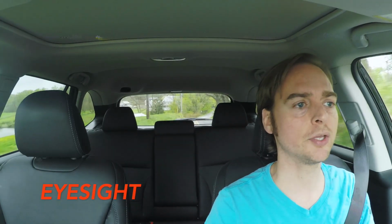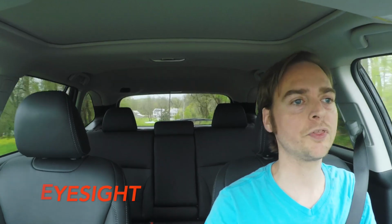One of the reasons I bought this car with the options it does is because I wanted Subaru's EyeSight system, and I really like the way it works, especially when you compare it to other systems that are out there on the road. It does a lot of things well, and I've heard fewer people complain about it versus its competition. So this is equipped with the full EyeSight suite.